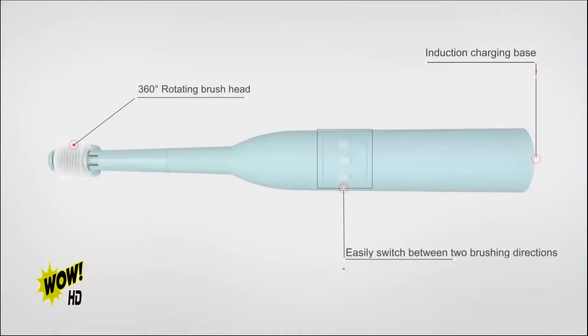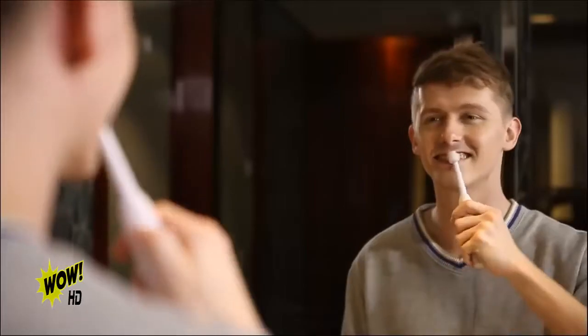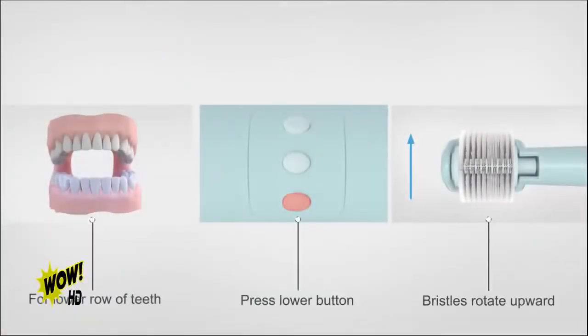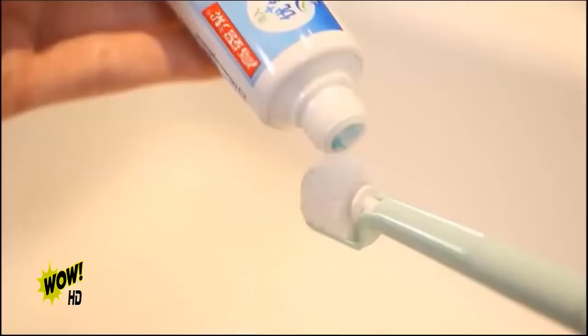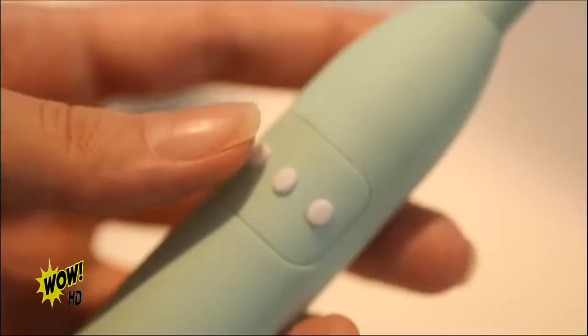You can easily operate Gigo with 3 buttons. For the upper teeth row, press the upper button. The bristles will rotate downwards. For the lower teeth row, press the lower button. The bristles will rotate upwards. With a super soft bristle and an optimal head spinning speed, you'll experience the gentlest yet most thorough cleaning experience.